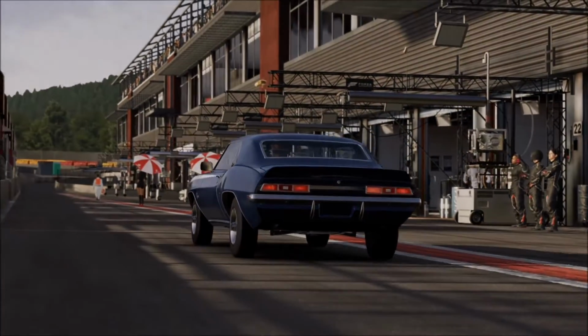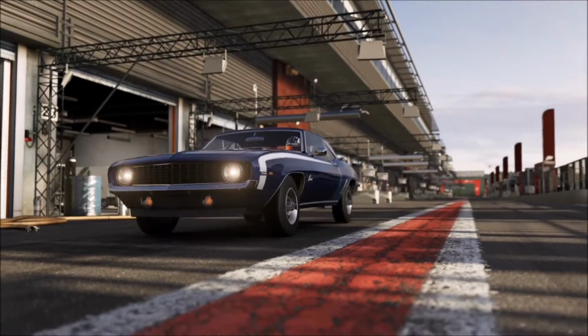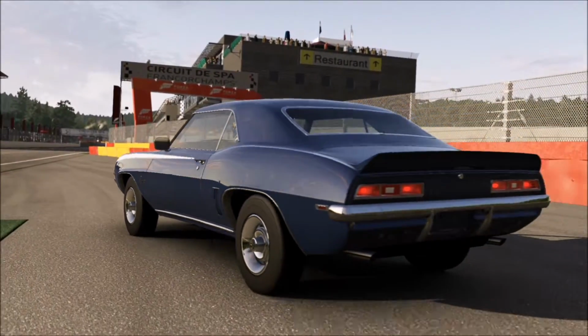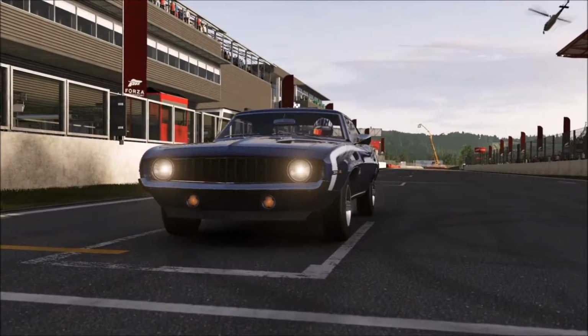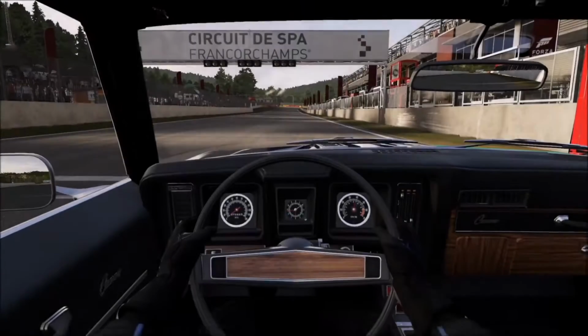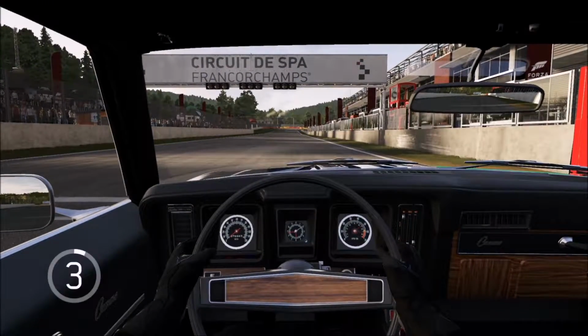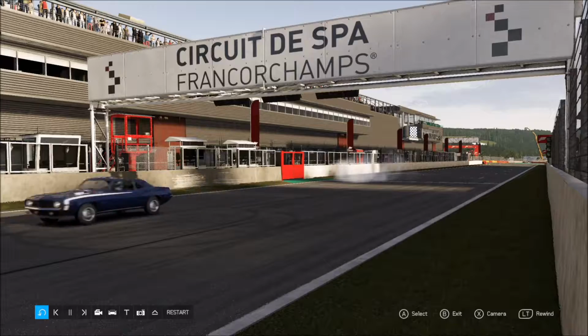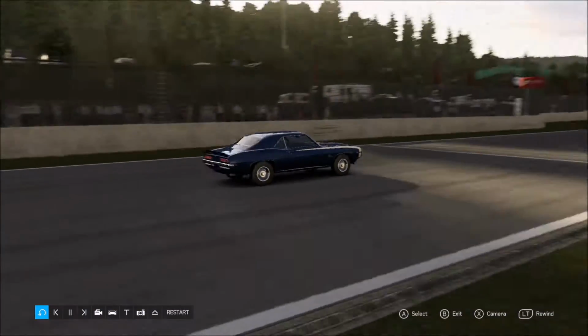Okay, here we go. This is the 396 Camaro SS pulling up to the line. Now, I actually haven't watched this yet, so I actually don't know what this is. I believe it's revving the engine right now. For some reason, I can't hear it in my headphones, which is weird. And off we go. I wish I could hear this. It'd be very cool if I could hear this.